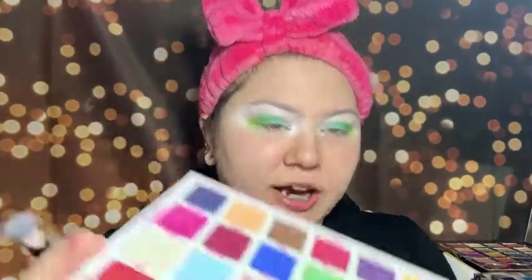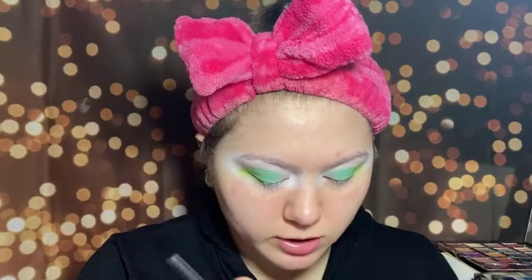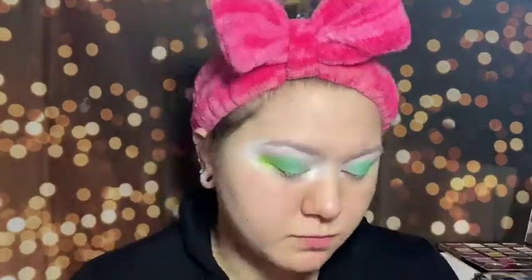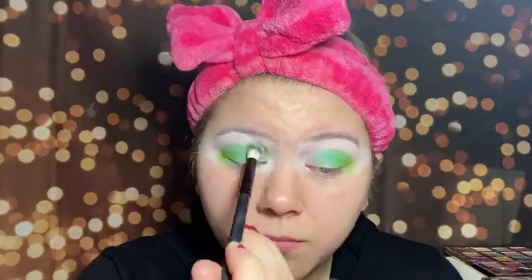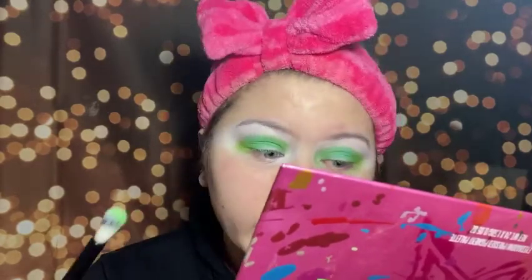Like I said, we're just playing with makeup. I'm not trying to do anything specific. And then I'm going to go in with that shade Sour, which is that very, very green shade right there. And continue putting that in the inner, like in this part. And the shade is kind of very close to the lime shade we used, but it'll be okay.